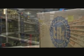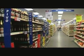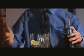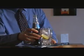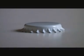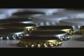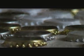More than 100 years ago, a new patent by Mr. William Painter of Baltimore came into the world, a punched steel cap for sealing glass bottles. This device meant the end of an era for stoppers made from cork or wood, and it sparked a revolution in bottle making. The single standard neck diameter was here to stay.